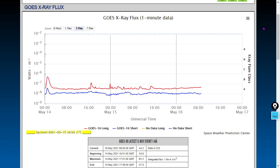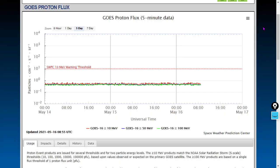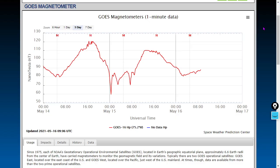No solar flares here over the past 24 hours. There's the 3-day chart of the GOES X-ray flux, and no spikes in the GOES proton flux. We're not really expecting any spikes there either, despite a coronal mass ejection on the way. Here's the GOES magnetometer over the past 3 days, and we saw some spikes early in the day yesterday. Now it's a little bit smoother. I would remind you again, there is plasma in between Earth and Sun. There is a coronal hole wind stream and a coronal mass ejection on the way, in that order.